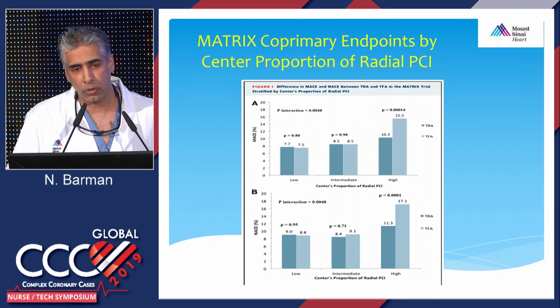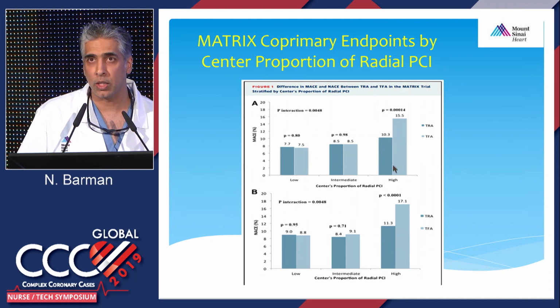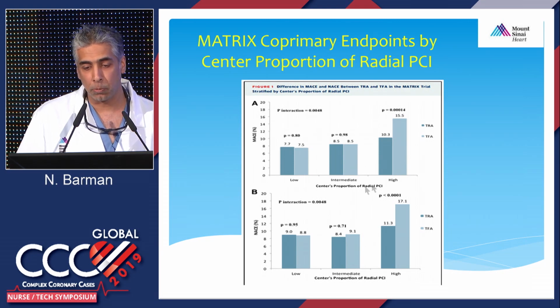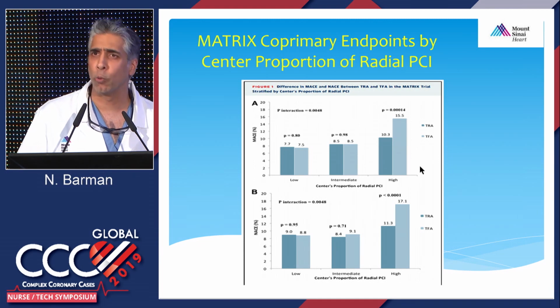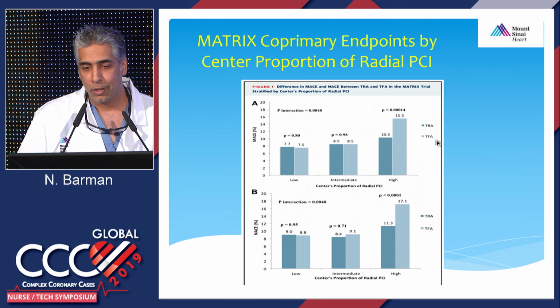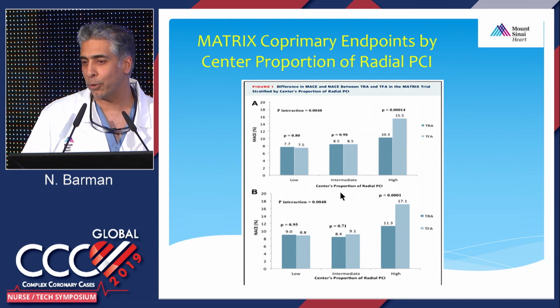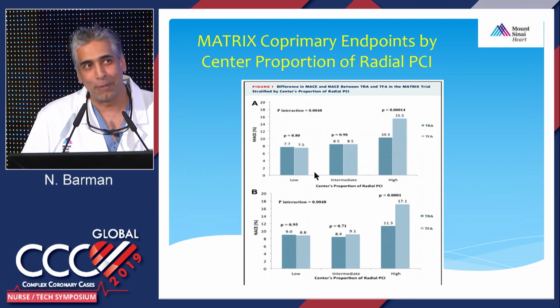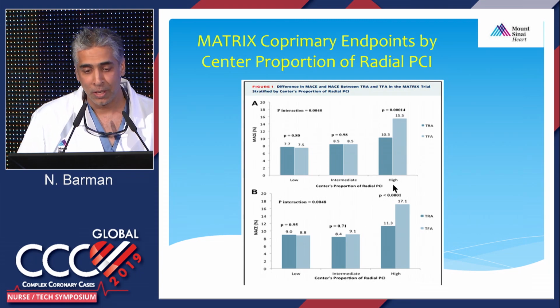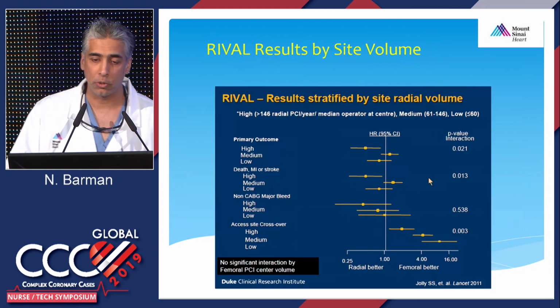So what does experience have to do? In MATRIX, the benefits that we're seeing when they split it by centers' proportion of radial PCI, it was only seen in those centers that did a high proportion of PCI, which makes sense. Practice makes perfect. It's not rocket science. This isn't an argument to say, I'm a low proportion radial PCI center, therefore I don't get a benefit. It's kind of an argument to say maybe I should become a high proportion radial PCI center, but that's a separate conversation. So both MACE and NACE were really only seen in high center proportion radial PCI, which is important.